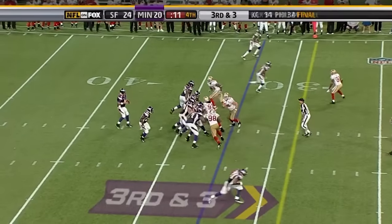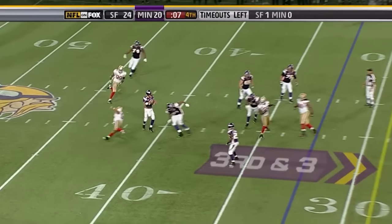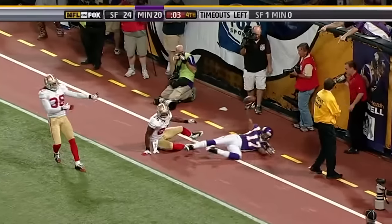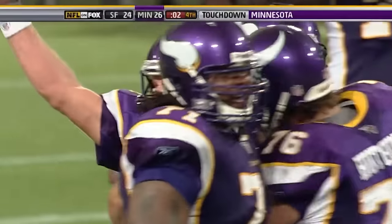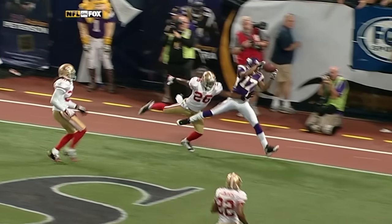Unbelievable! Everybody out. Favre rolls. Lets the throw deep and goes to the end zone for Greg Lewis. Touchdown! Touchdown! Favre did it! What a play by Brett Favre.